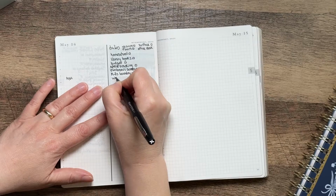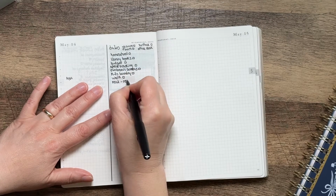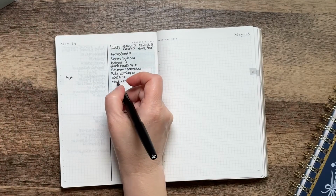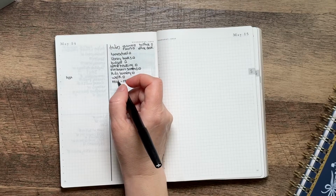I want to go for a walk. I want to read and rest in the afternoon, which I've not been doing, and that is something I want to focus on because I don't want to burn out, but these past couple of months it's been so chaotic.